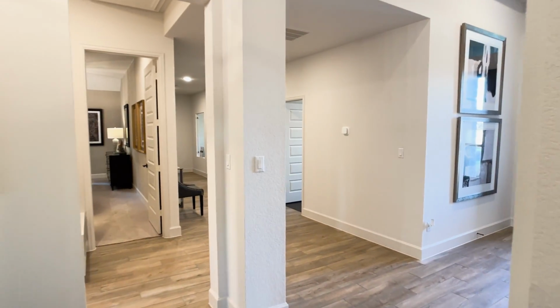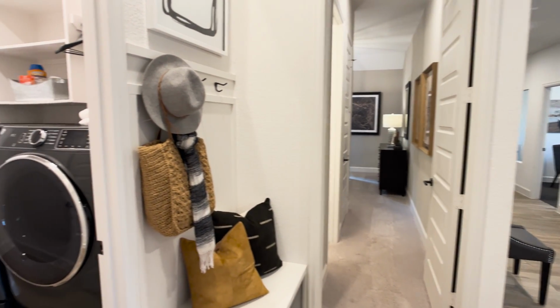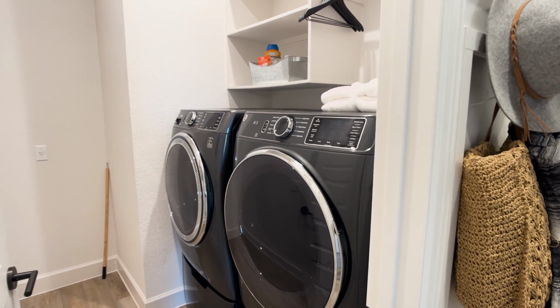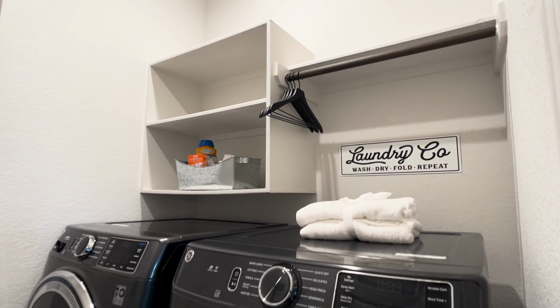And real quick, that opening on the right side would be closed off. And then this mud bench on the left side, across from that would be an entrance into your garage area. And they have that open because they have it as the builder agent's office. But when they sell this home sometime in the near future, that would turn into a garage. This, of course, is the utility room.